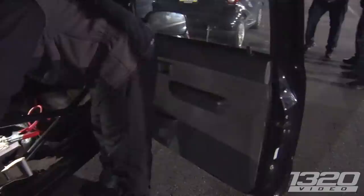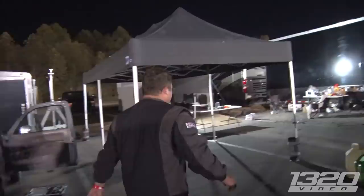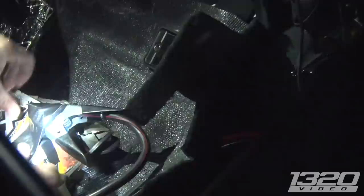This is a bad idea. What are you guys doing exactly right now? My alternator went out at some point, and I gotta... Your battery's dead, so you ran jumper cables through the firewall to another battery? Yeah. 16 volts, so we should charge it. There we go. Yo, we gotta go, dude. You're good. You're the last class.